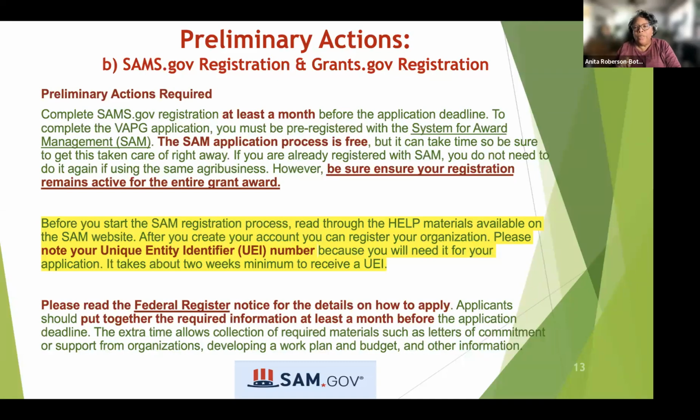Once you register in SAMS.gov, that registration is good for 1 year. And I think the reason they do that is because things may change. Your business structure may change. You're looking to grow your business. You may have more employees. You may have taken on accountants, lawyers, those kinds of people.